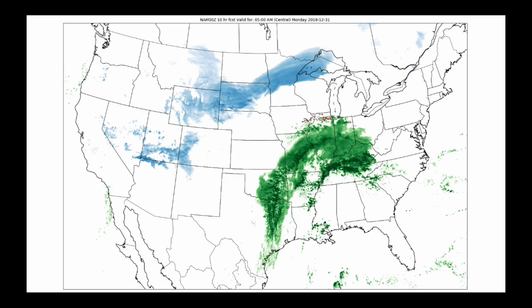So let's take a look at what's going on here by starting off first with our high resolution NAM model. Beginning early in the morning on Monday, we see our low pressure system is taking off here. And I'll tell you something, it's this area that I want to be on the lookout for some severe weather. And then we're talking snow on the back side of this.